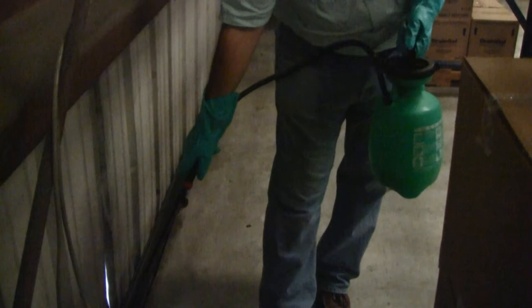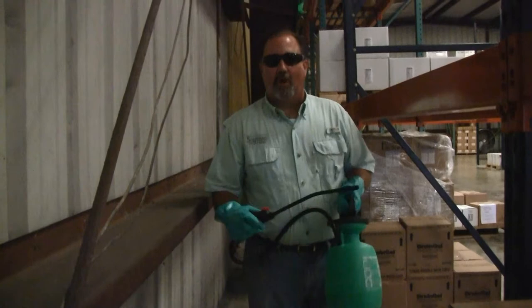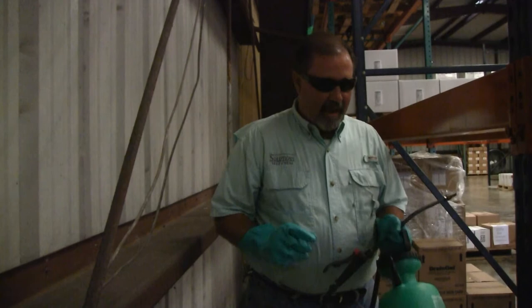Okay, we got our product mixed. We're ready to spray. We're going to spray the corners at the bottom, making sure that you cover the entire surface area in that corner. That way we can ensure that when the insect comes through, it's going to cross over the product where we've sprayed it. Remember, Orthene PCO Pellets, brought to you by AMVAC.